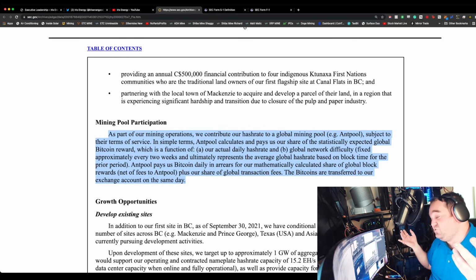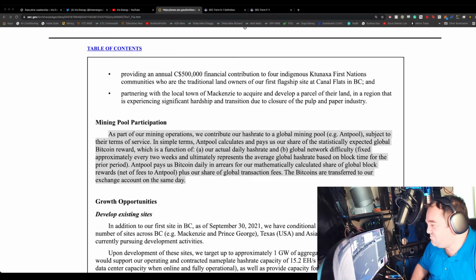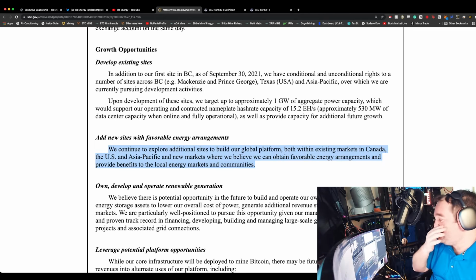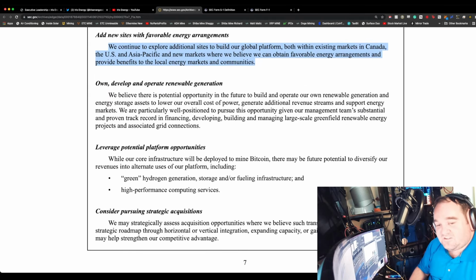So they're in a pool, much like if you're using, say, NiceHash, or you're using, what's the name of that one? I'm losing the name of that one right now. That's Unmineable. What is the other one? Ethermine. So if you're using NiceHash or Ethermine, anything like that, they're just part of a pool. They want to develop the existing sites for growth opportunity and add new sites in the U.S. and Asia-Pacific markets where they believe they can get favorable energy agreements. Own, develop, renewable energy generation, large potential platform.